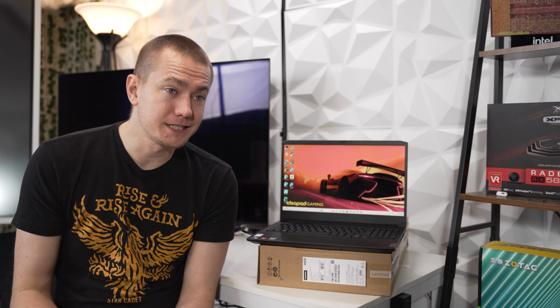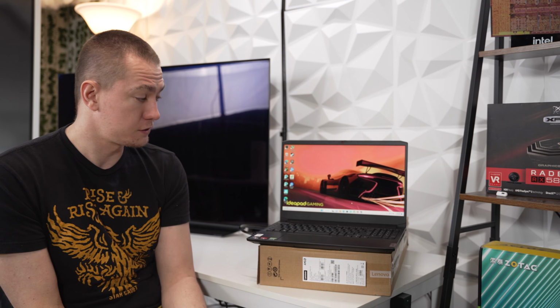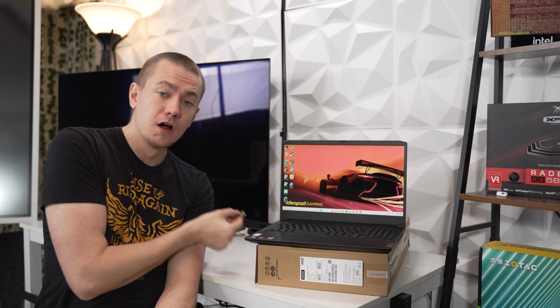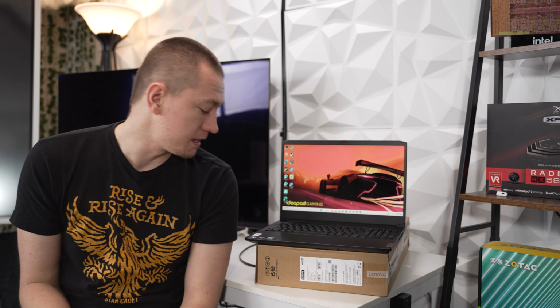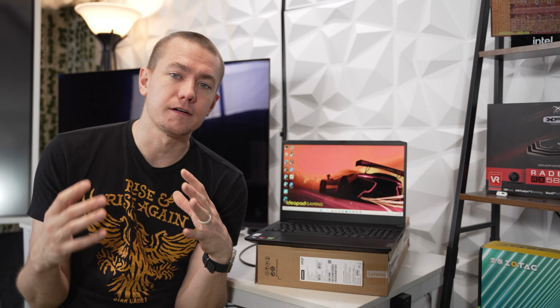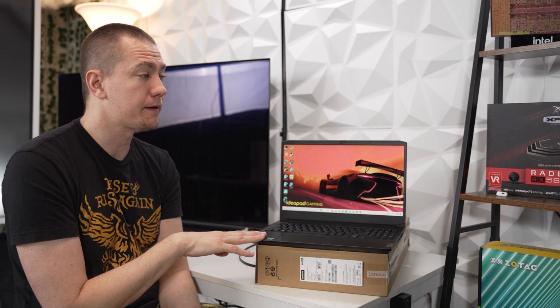You add those two price points together, you're paying roughly $630 to get a really solid gaming experience that you can hook up hardwire with an Ethernet port, which I absolutely love. You get a decent screen, a decent keyboard, decent speakers. It honestly just is the complete package but in a price point that makes a lot of sense. So I really like the Lenovo Ideapad Gaming 3.